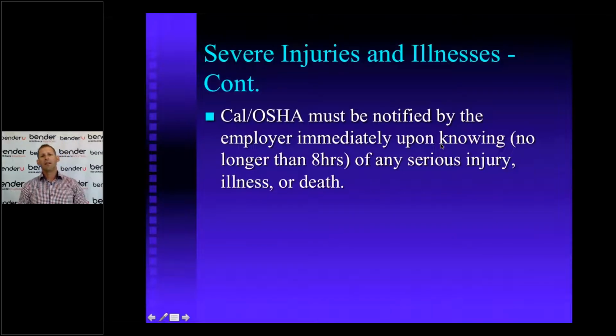So you must notify them, the employer, immediately upon knowing, no longer than 8 hours, okay, of any serious injury, illness, or death, right? That's the big one, and I see a lot of clients end up missing that 8-hour time frame, and they don't call them for like a day or two after. That right there, it's a $5,000 citation. There's no getting out of that, okay?